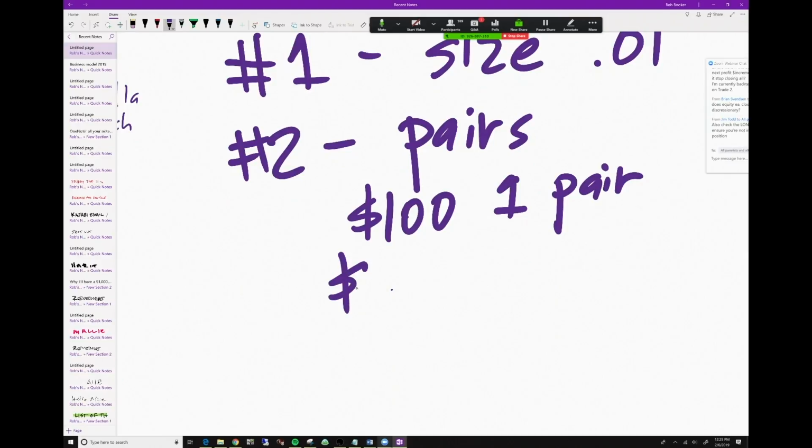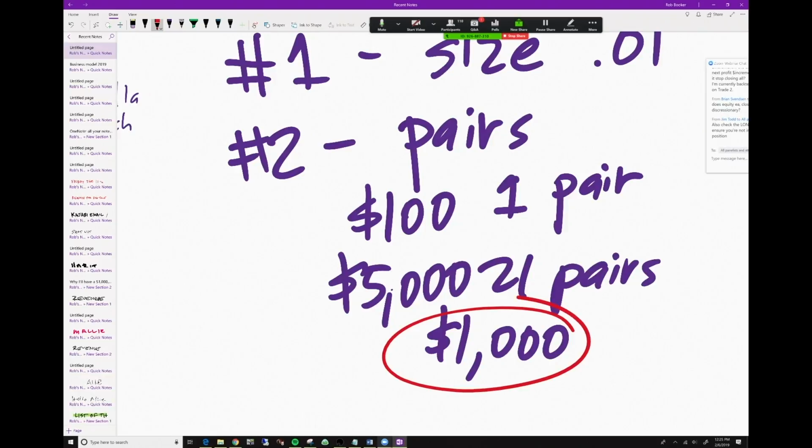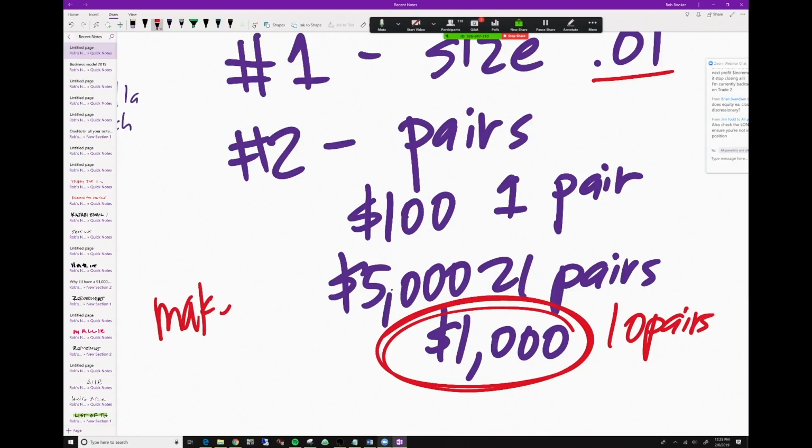If you have a $5,000 account, you might expect that if you run 21 pairs, you could experience a time when you have a loss of $1,000 running in your account. If you're comfortable with that, then you're comfortable with that. If you're uncomfortable with that, what do you do? You can't reduce the trade size further than 0.01. You reduce the number of pairs. And in the short term, you make less money, but you stay in the game.